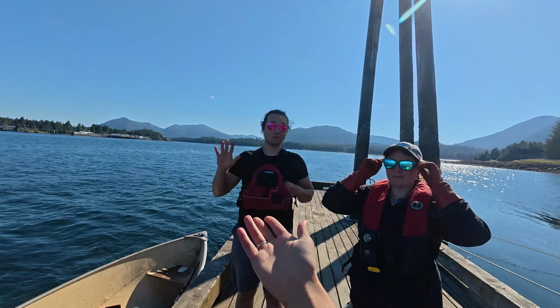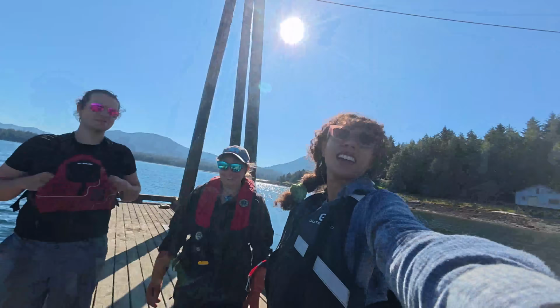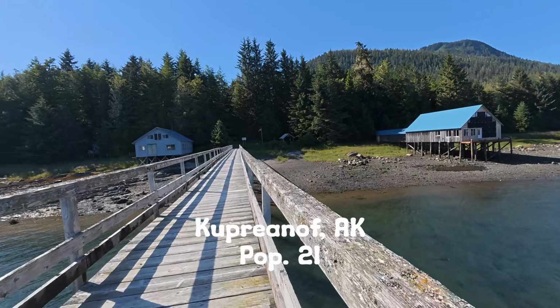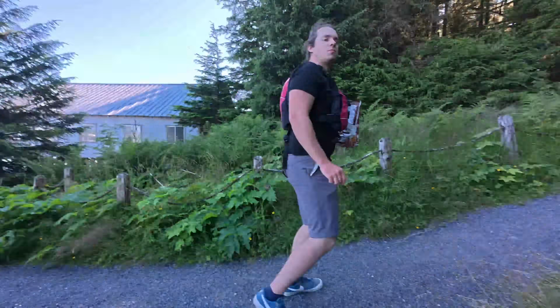This is Avery, and this is Kelsey, and they are on my maiden voyage. Welcome to the town of Kupernoff. This was over here this whole entire time, and I was just living over there.